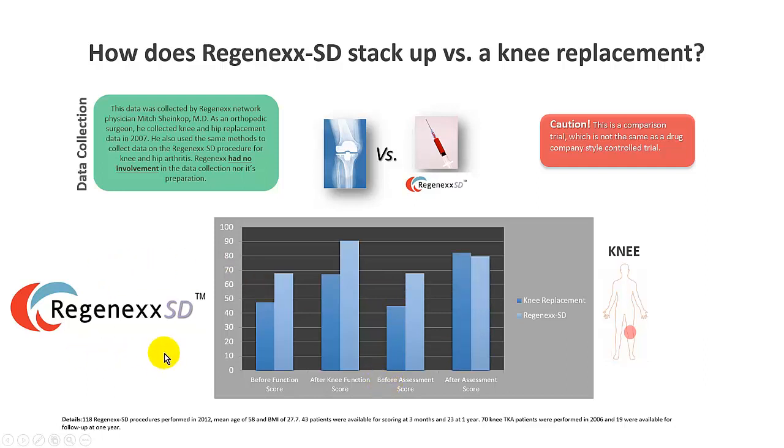So pretty good considering that some of these patients underwent basically what amounts to a knee amputation and then insertion of prosthesis, and the other patients just underwent a series of injections with their own stem cells.